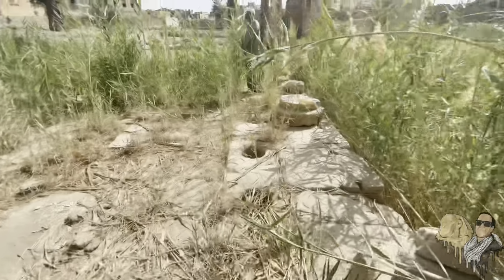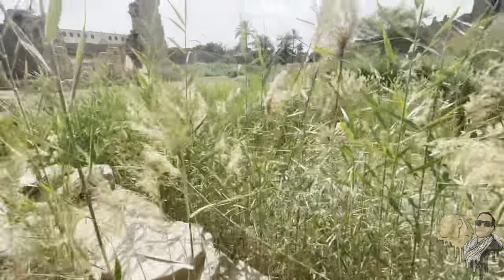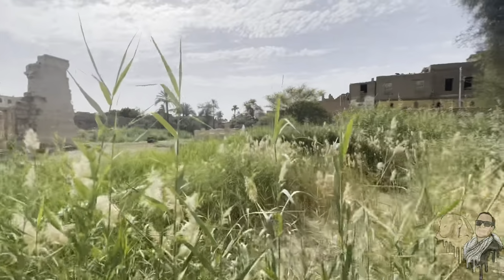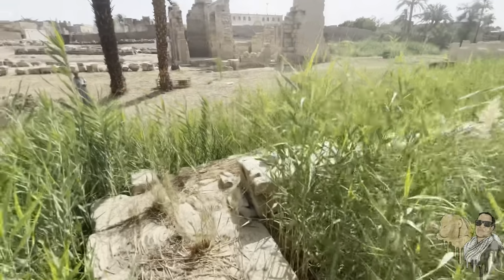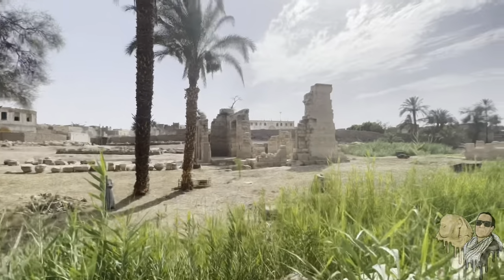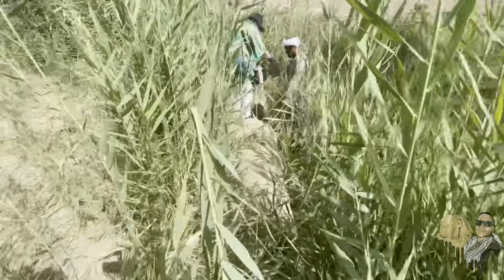This almost looks like faience. Piece of pottery. So all of this was the lake here, and the water's rising over here. And there you can see the temple fragments all around.